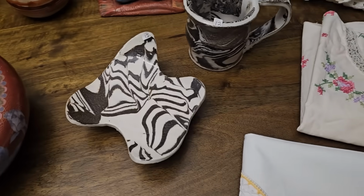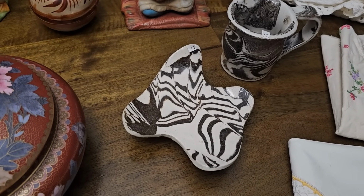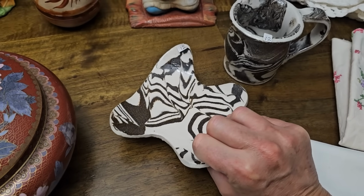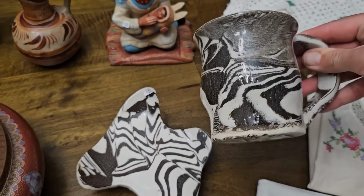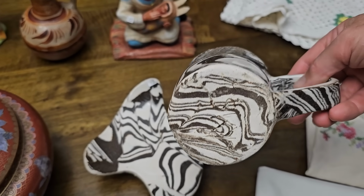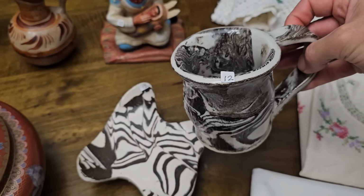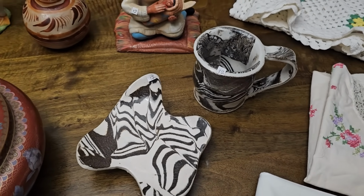Let's move back over here. I was really intrigued by this little pair, possibly the same artist, not necessarily. Both are signed. This is a little soap rack or a sponge caddy for the kitchen. And this is a mug. Looking at them, I don't know that the signatures match, but they are very, very similar. This could also be used for makeup brushes or even pens and pencils. $12 a piece on those.